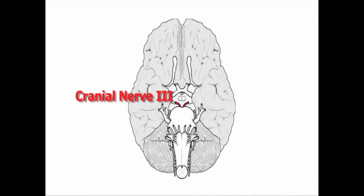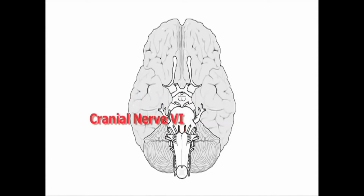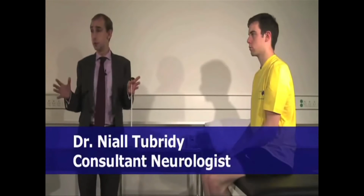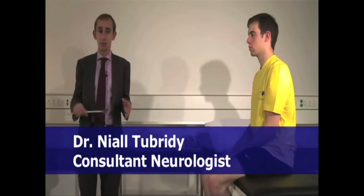The next part of the cranial nerve examination is a combination of the third, fourth and sixth cranial nerves. The third is the oculomotor, the fourth is the trochlear, and the sixth is the abducens. Now they're taken together because they determine eye movements, both pursuit and saccadic eye movements, which sound terribly complicated, but in essence it's how you move your eyes, why you're drawn to certain things, and how you actually attract your eyes to certain things.